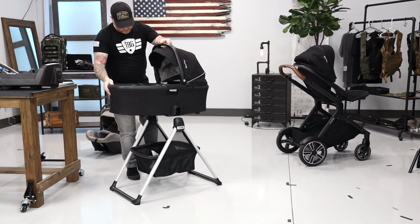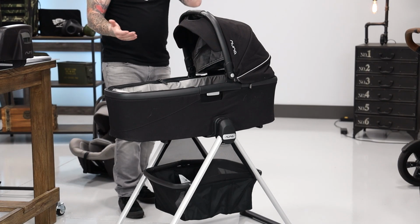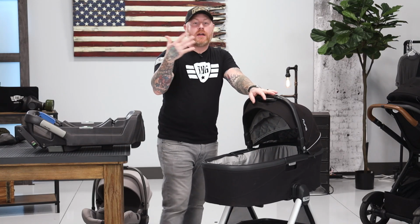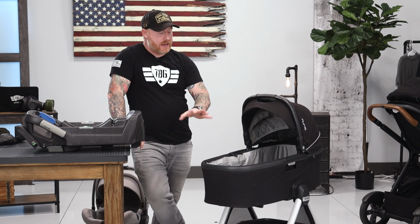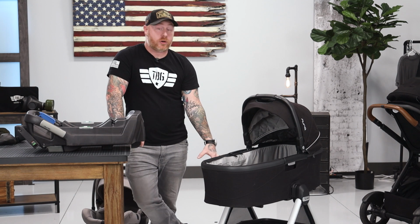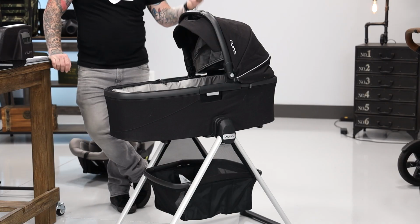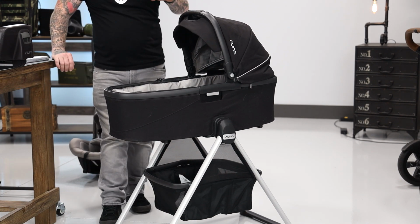This works just like you would expect. It sits on there. We also thought this might be nice to use the bassinet with the stand in case we're at our buddy's house or at a party and the baby needs to take a nap. We could put her in the bassinet on the stand, keep her up off the ground, away from dogs and other kids getting in there and messing with her while she's trying to nap.